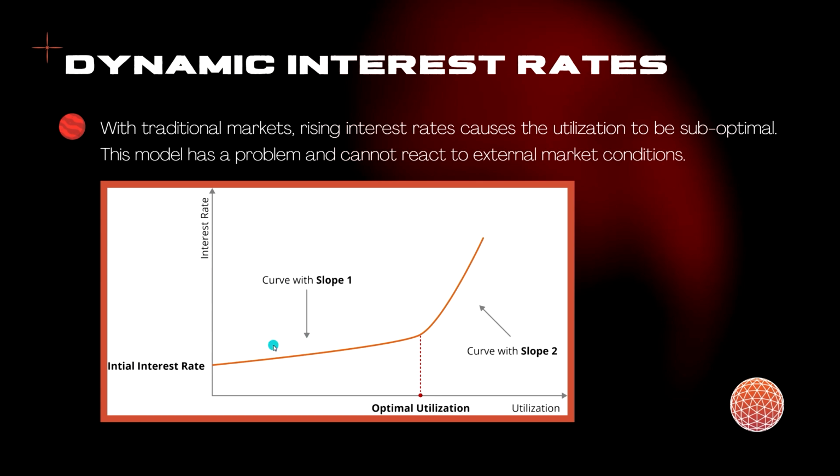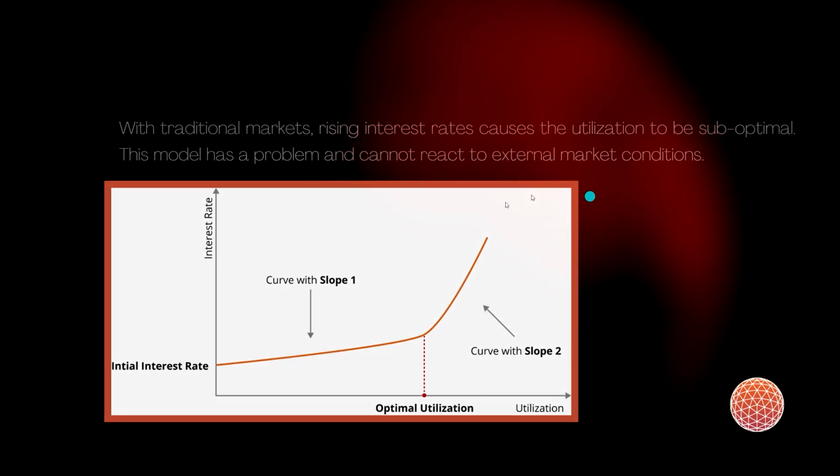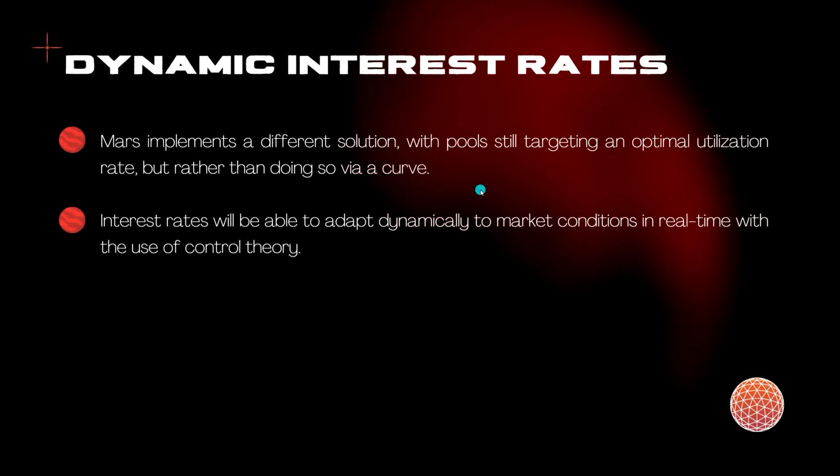You can essentially see that it's a curve that's made out of two different slopes. So you have your normal interest rate up to a certain point, and once it hits the optimal utilization, and then it exceeds that utilization, it suddenly jacks up quite a bit to disincentivize people from borrowing. So this is not very good, because then there's only one point of optimization, and this means that it cannot react quickly to external market conditions. We all know the crypto markets are highly volatile, and it's not very practical to only have one optimization point. So what Mars did is that they'll be looking at rates holistically.